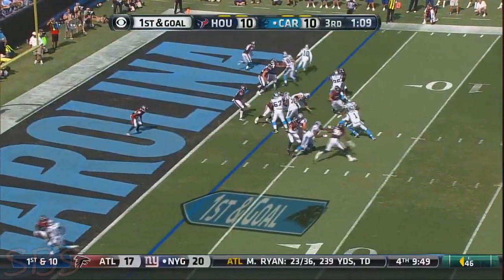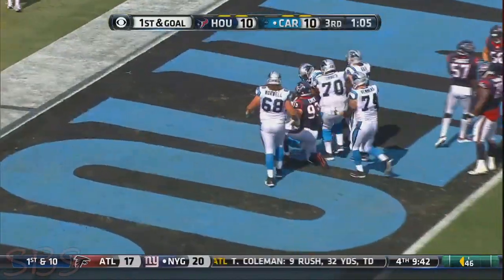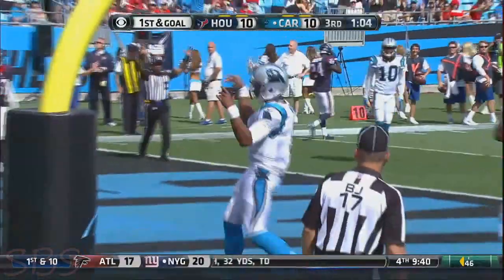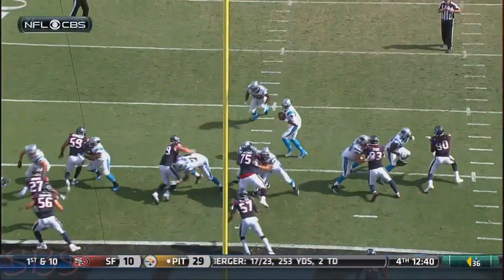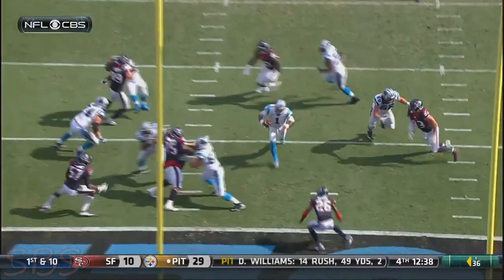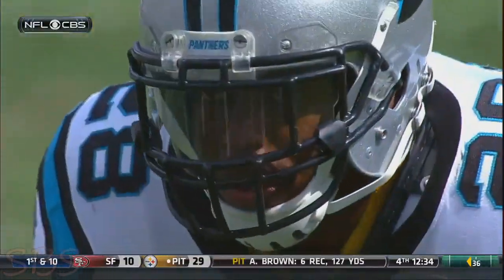In the backfield. Newton on the quarterback draw, diving into the end zone for the touchdown. See, he plants his foot, he goes airborne. And Raheem Moore, not a prayer to stop it.